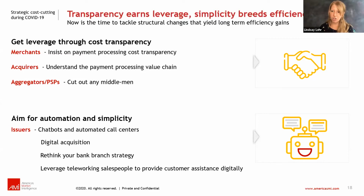So if you're a merchant, for example, paying payment processing fees, there are a lot of different models on how acquirers and processors assess those fees that are common in the United States, not so much in Latin America, simply because it hasn't been demanded yet of the acquirers by the merchants. So for example, interchange plus pricing, in which you clearly see the cost that you're paying and the markup that you're being charged. So merchants can insist on payment processing cost transparency to try to figure out, am I overpaying? Am I really receiving the value that I'm paying for? And can I get any additional leverage?